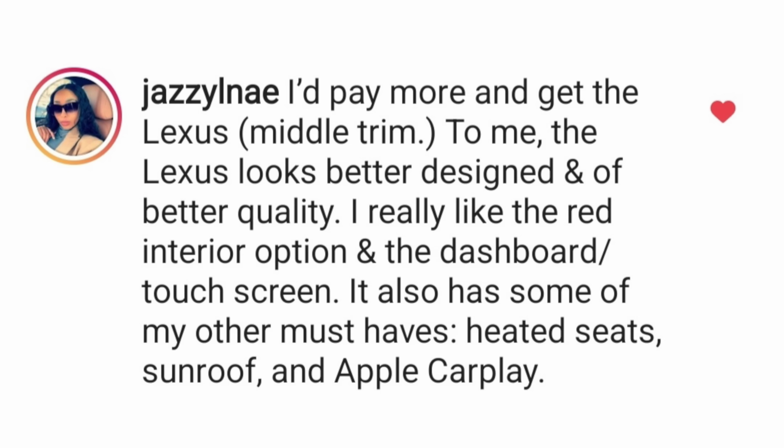To me, the Lexus looks better, designed, and of better quality. I really like the red interior option and the dashboard touchscreen. It also has some of my other must-haves: heated seats, sunroof, and Apple CarPlay.